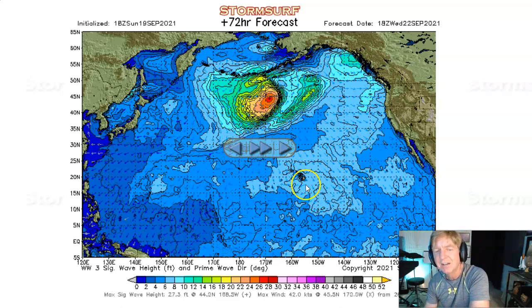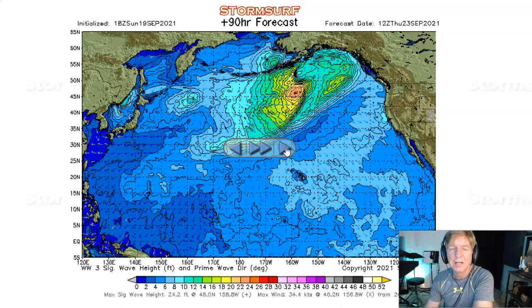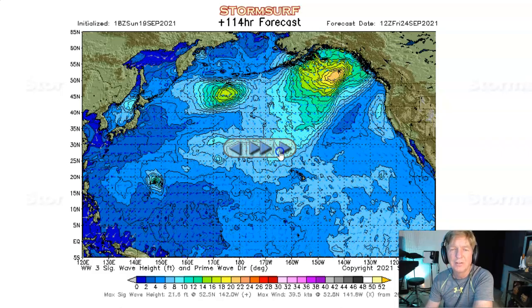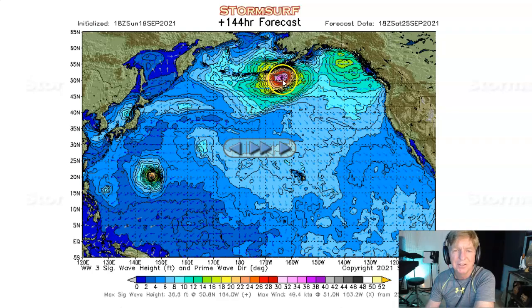Now, this is definitely in the Hawaii swell window. You know, it's northwest of Hawaii. So certainly some, maybe a season opener for Hawaii. Nothing huge in size, but just something. That guy moves its way into the northern Gulf on Thursday and Friday, fades out. Then another system behind that, supposedly with 35-foot seas, building to 36 feet.